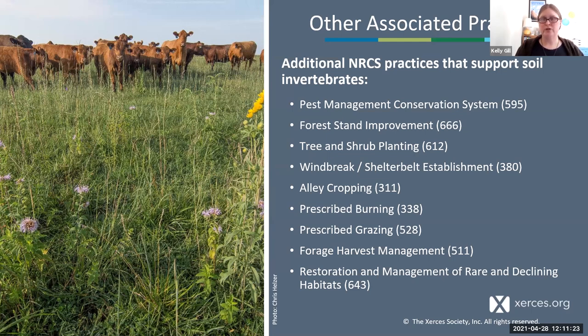Forest stand improvement, tree and shrub planting, the same concept like the hedgerow I showed earlier along the farm lane. Windbreaks and shelter belts, a windbreak can make the growing conditions for crops more favorable, right? And it can also be a source of habitat for beneficial insects. Alley cropping, prescribed burning, prescribed grazing, forage harvest management, restoration of rare and declining habitats, and so on.